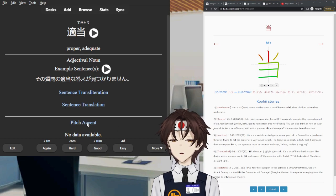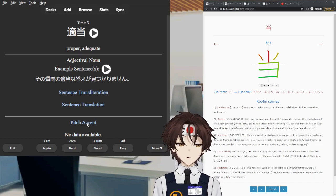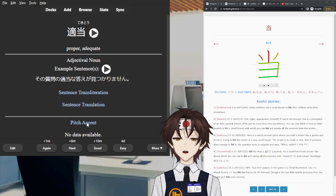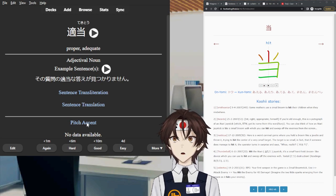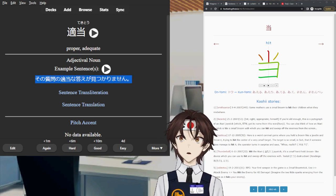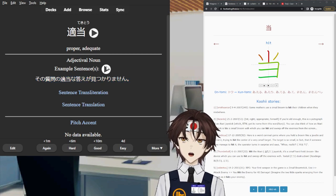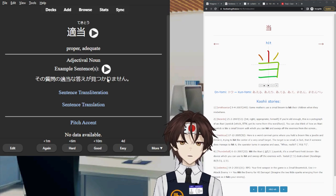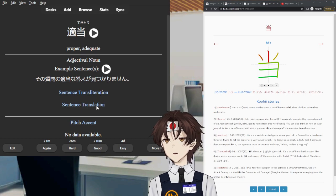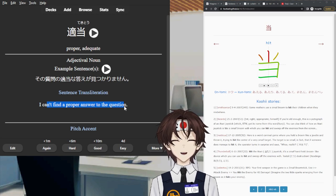And there's no pitch here, so thank God. Tekito, proper and adequate. So I'm not gonna try the sentence, by the way. We're not there yet. We're just gonna learn the words. But if you want to hear some Japanese, その質問の適当な答えが見つかりません。 Nah, I don't know. But it's translated: I can't find a proper answer to the question, right? You see. Suitable and hit.